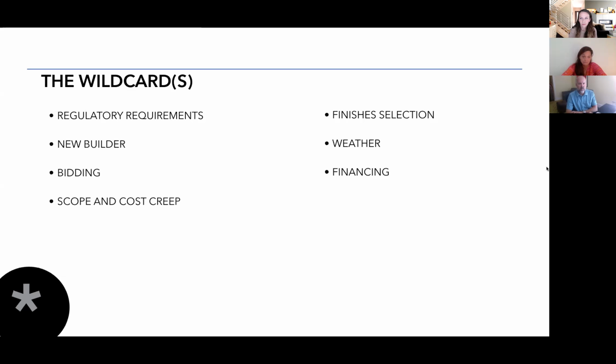Another potential wildcard is, while we have a vast network of builders with whom we have worked on our various BrightBuilts to date, there occasionally is a region in which we have not yet worked. And so identifying and finding a new builder is part of the process that we offer, and one of the services that we offer. And so if you happen to be in a region where we don't have a builder with whom we've previously worked, we will help you identify qualified builders and help you interview and vet those qualified builders and allow you to decide what is a good fit for you.